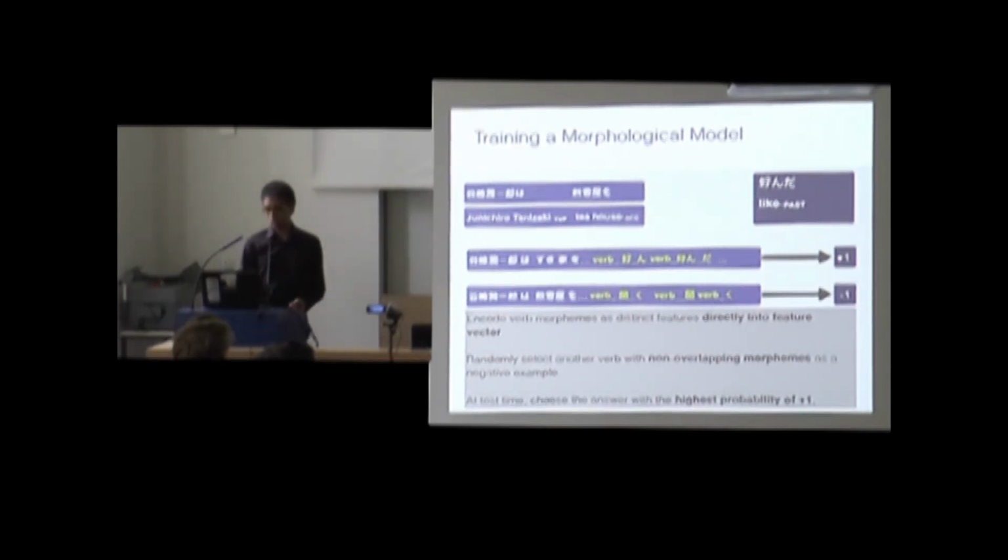So we have the correct answer with unigram, bigram plus the verb features mapped to positive one, and then we choose a random negative example, a random sentence, and that has a different verb as a negative example. But we enforce the constraint that this verb cannot have any overlapping morphemes with the correct answer. And then at test time, we select the verb that has the highest probability of a positive one.